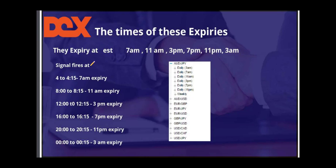Now, our signal fires at a different time, of course, because it has to fire prior to the expiry. It's usually about 3 hours to 2 hours and 45 minutes prior. It can happen anywhere from 4 o'clock up to 7 a.m., but they usually fire between 4 and 4:15. For the 11 a.m. expiry, 8 to 8:15, through to 3 p.m., 12 to 12:15, and you can read the rest there. And here is a small breakout of what it looks like on Nadex itself.